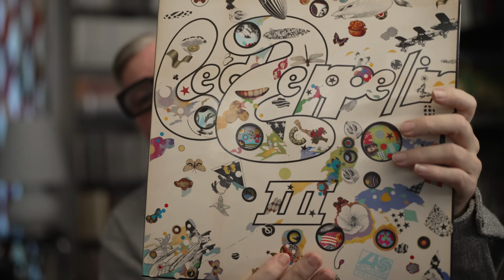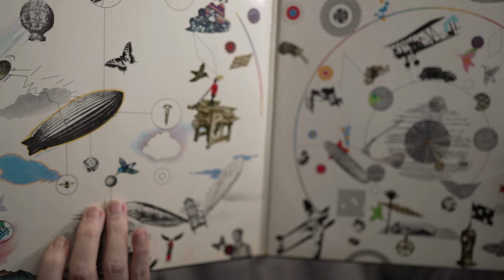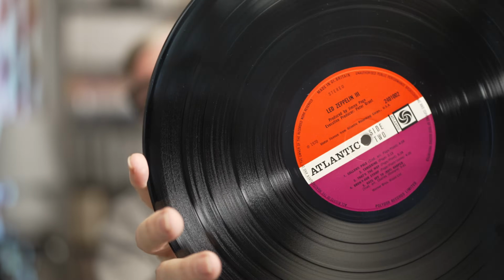Another first British pressing, and that was exciting to get, because it's in amazing shape, and again one of the jackets almost of all time. What we have here is Led Zeppelin 3, first British pressing. Look at this. Wonderful. Condition is top notch. And it's on the Atlantic label. Here you can see again it's in pristine condition. I don't need to say much about this record. I can imagine. Wonderful. And finally I have a British original, a UK original on the Atlantic label. So happy to have this one.